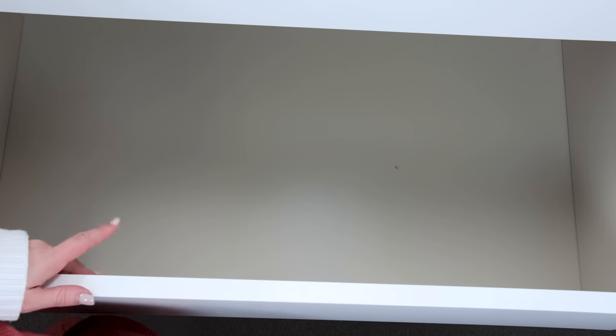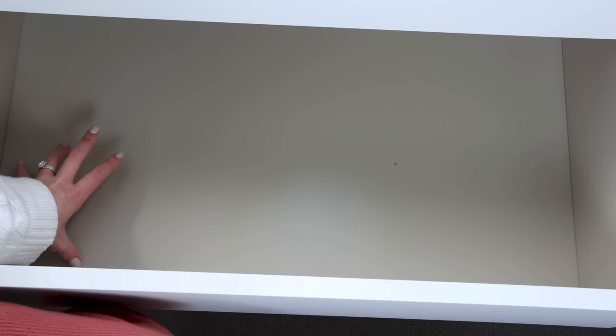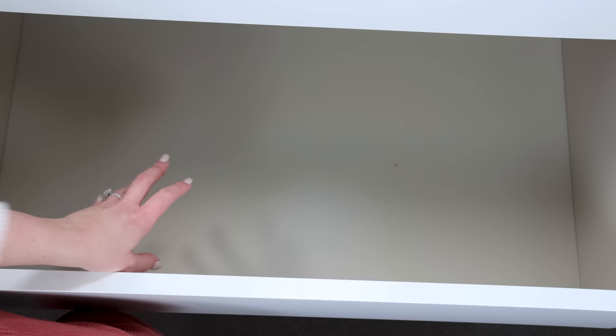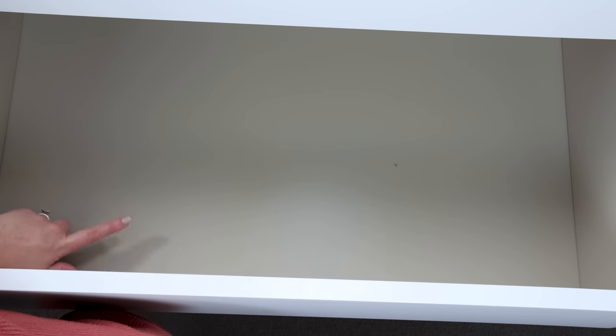Now we're going to go ahead and do this drawer, which I think I'm going to make powder, bronzer, and setting spray. Yes, I think I'm going to do that. Anyway, let's just see what happens, shall we?